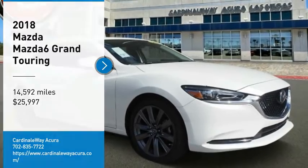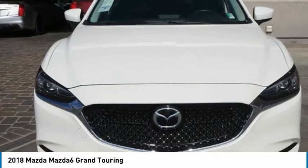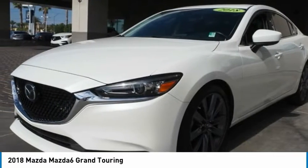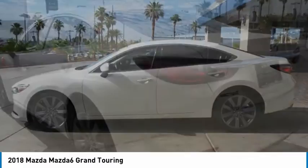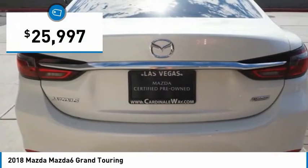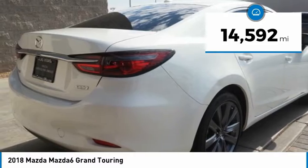Make a great choice today with the 2018 Mazda 6. Exceptionally stylish and fun to drive, the Mazda 6 has quality, dependability, and reliability at the heart of its design. This acclaimed sports sedan appeals to your senses and your wallet and is priced below $30,000. This vehicle has less than 15,000 miles.